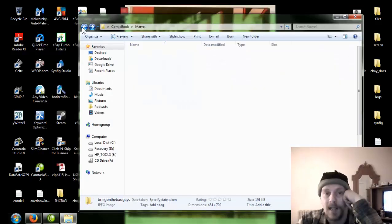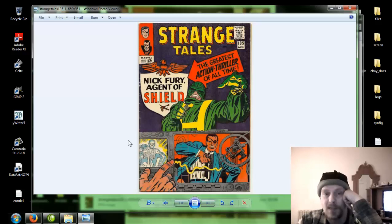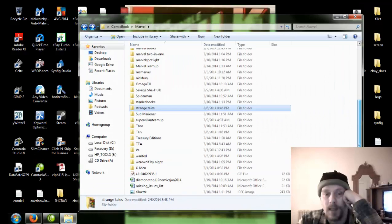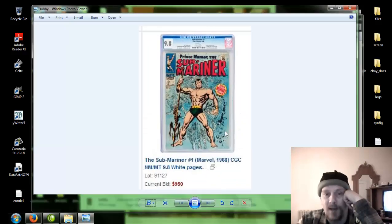Strange Tales. Did I have those? No, I didn't have that. Strange Tales. I'm going to be looking into that. Submariner. I don't know if I had this or not, but it looks familiar. I think this is the original one. There was a variant issue made that they reversed the picture on this. So this is the original Submariner issue. He had amnesia and came back to himself when he got in contact with seawater.